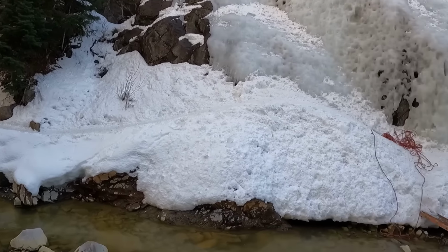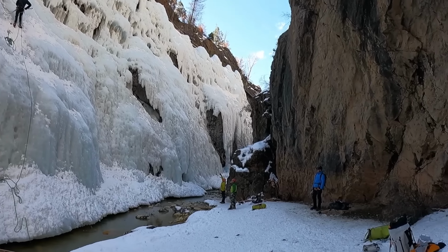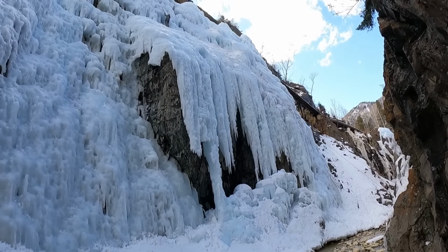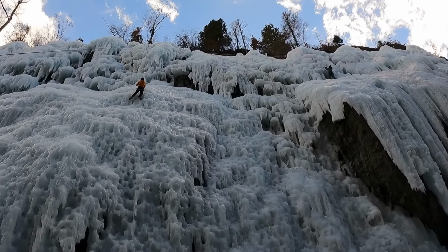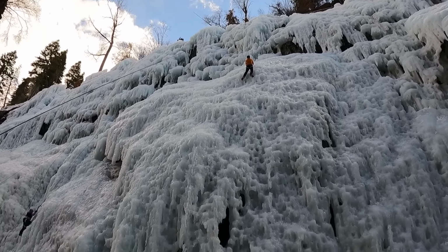Before you set foot in the ice park, you need to prepare properly. Ice climbing is an exhilarating but physically demanding sport, so here's what you need to do. Get your body ready. Ice climbing requires endurance, grip strength, and core stability. Start training with pull-ups, squats, and grip exercises to build strength before your trip. Acclimate to the altitude.